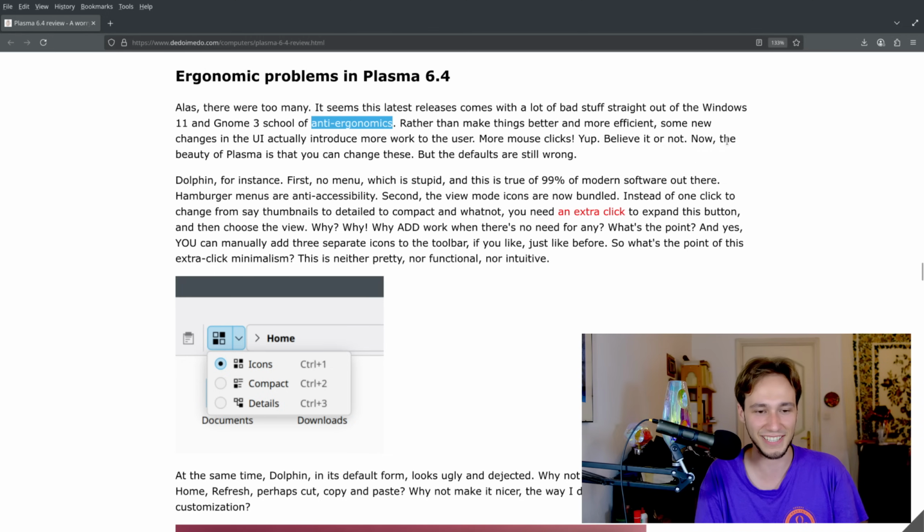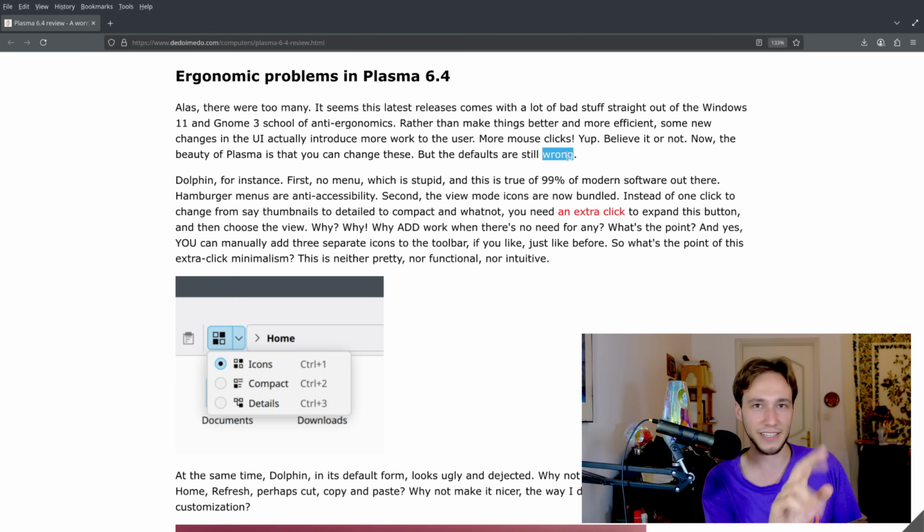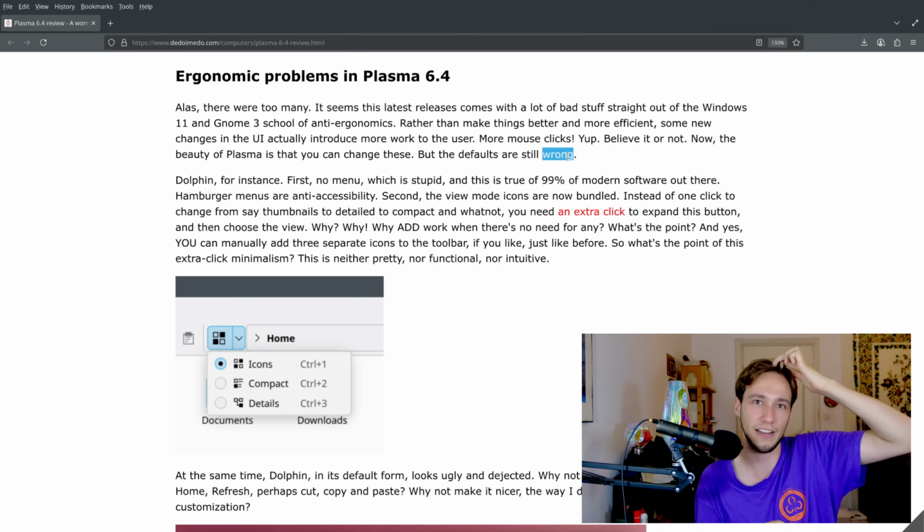Yep, believe it or not, now the beauty of Plasma is that you can change this, but the defaults are still wrong. So sometimes more mouse clicks is better. And I'm going to defend this opinion, because as an example, one thing that we could do is take system settings and put every single setting in the main page. You can scroll through it, it's going to take a while, but everything is there. Nobody would like that. What we do is organize things into folders, and we can decide how many hierarchies are correct to reach a certain action.